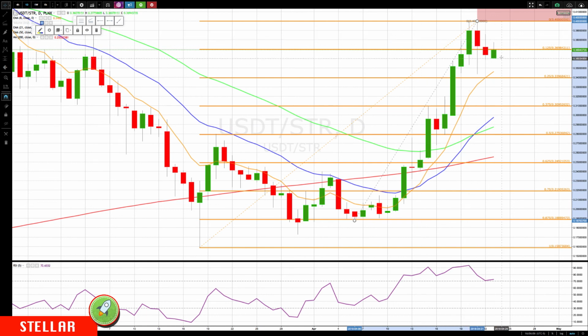No divergence here yet, because the RSI did eke out a slightly higher high with price action making a higher high. So we're going to see on this next push if we do get a divergence or not. We're just going to be watching for that, because then we always watch for the bigger pullback.